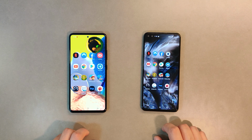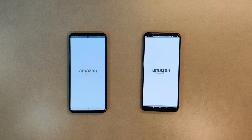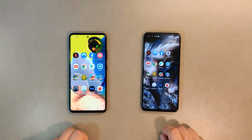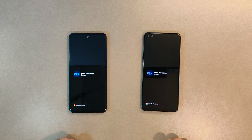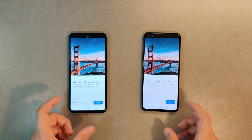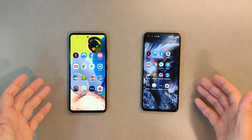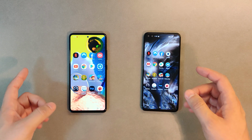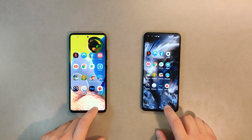Now let's continue with Amazon. A bit faster on OnePlus. And then Photoshop. Very similar performance. So that was the speed test for running applications. They performed very similar. In some places OnePlus was the winner and in some Samsung, but overall very good performance.